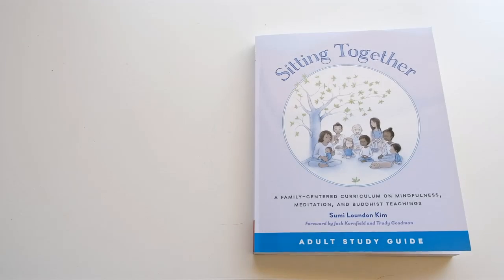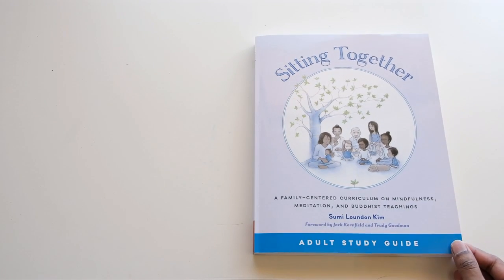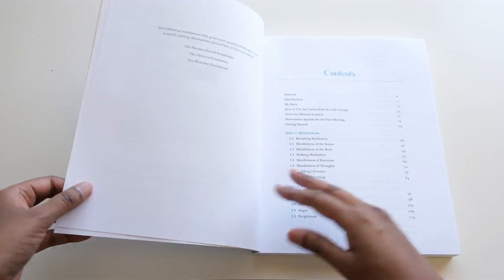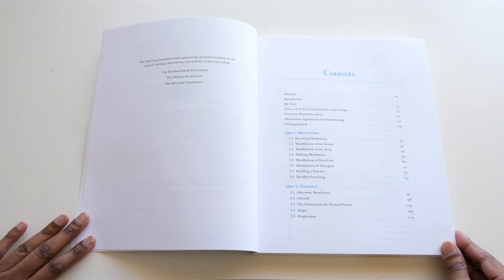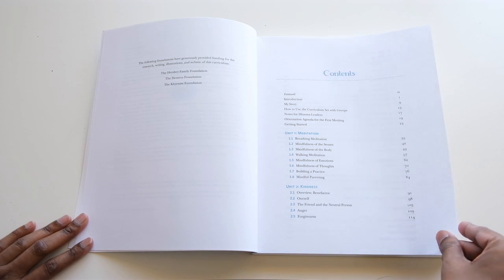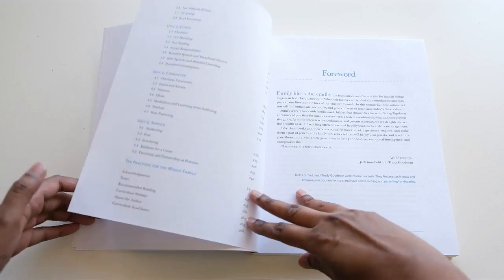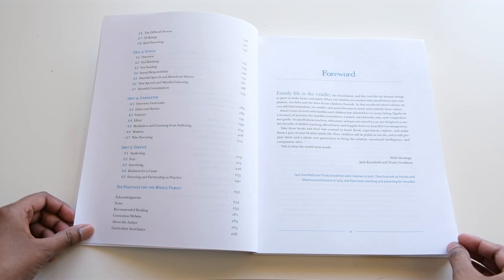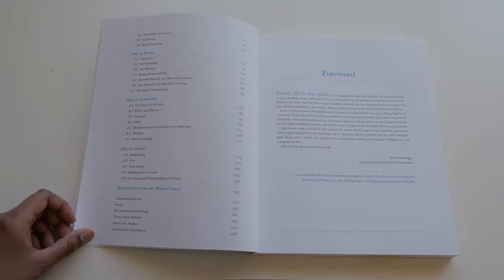This is the adult study guide. This has 36 lessons and various meditation practices and questions to reflect on. The book is divided into 5 units, and there is also a list of books that you can read for each unit. Unit 1 is on meditation, Unit 2 is about kindness, Unit 3 is on ethics, Unit 4 is about building character, and finally, Unit 5 focuses on service.